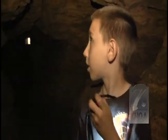You can see the paths, how they're so hard, made of rock. It's awesome. People should come here because it is absolutely in its most pristine state. No additives. With the exception of a couple of handrails for safety, this cave is untouched.